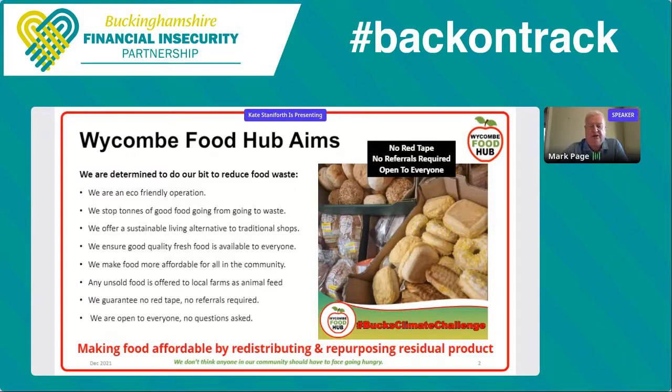We are like a traditional shop, however the products we sell are at a much reduced price, and I'll go on to that a little bit more on the next slide. The food we sell, we always ensure is good quality, it's fresh food, it's nutritional food. We make that food available to everybody in our community. Even at the end of the day, if we can't sell that food, if we can't give that food away, we then donate anything that we can't give away to local farms as animal feed. So nothing goes to waste, or very, very little goes to waste.